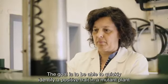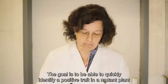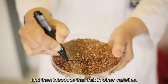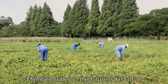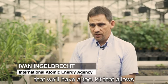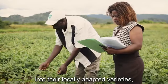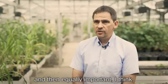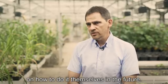The goal is to be able to quickly identify a positive trait in a mutant plant and then introduce that trait in other varieties. What we hope to say to the member states in the future is, first of all, that we'll have a toolkit that allows us to introduce traits that they're interested in into their locally adapted varieties. And then, equally important, I think that we can provide the training on how to do it themselves in the future.